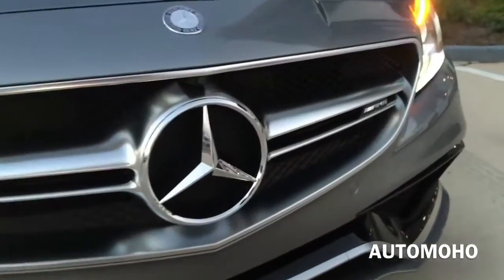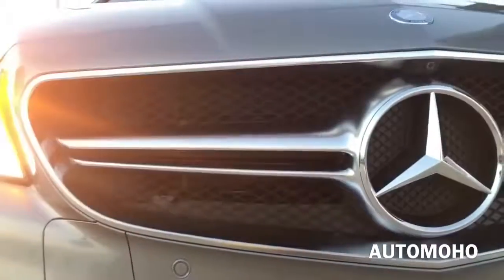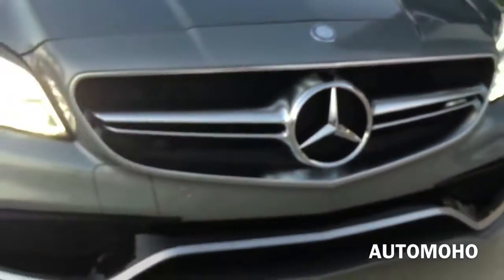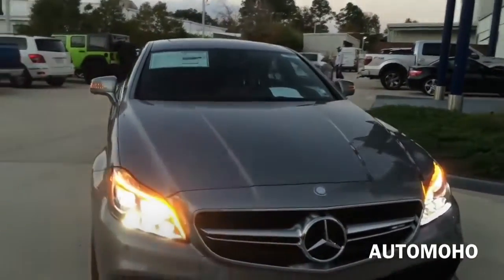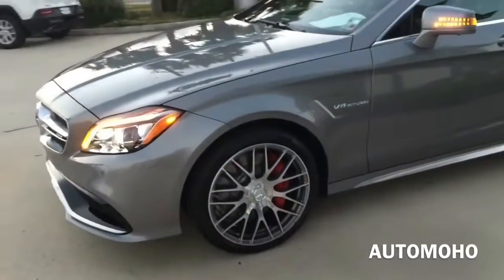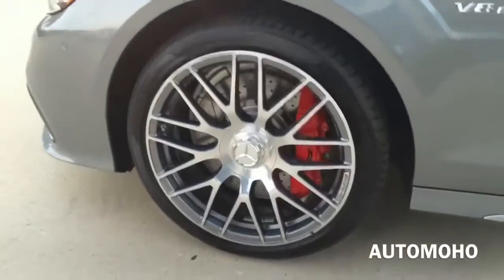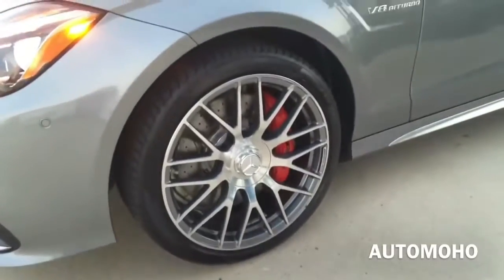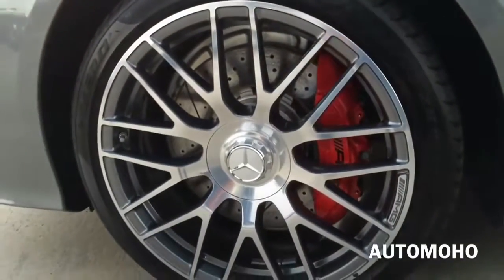And here is a closer look at the new AMG grille with AMG badging on it. And the front camera is located right above the Mercedes-Benz logo. Very aggressive front end. Intermittent windshield wipers with adjustable speed. This particular model comes with the optional 19-inch AMG cross-spoke forged alloy wheels with high-performance tires. Behind the wheel is the set of slotted cross-drilled brake discs with 6-piston fixed-type brake calipers for faster stopping. Brake calipers are painted in shiny red with black AMG lettering on it. Looks very sporty.